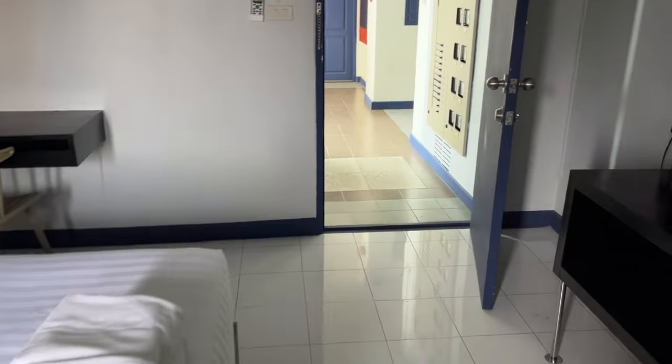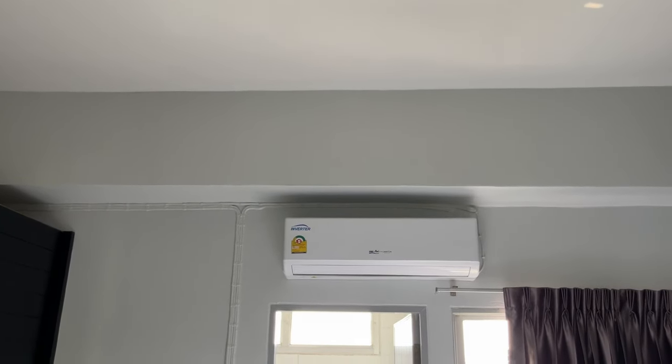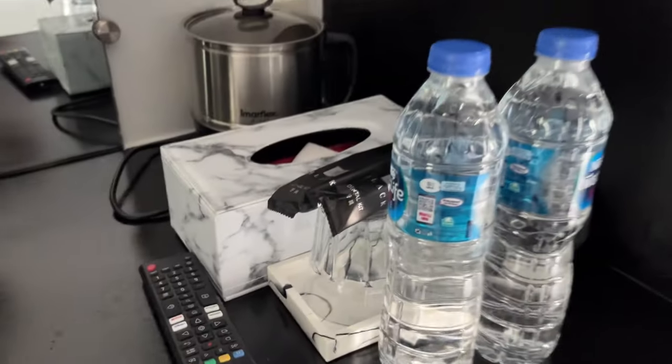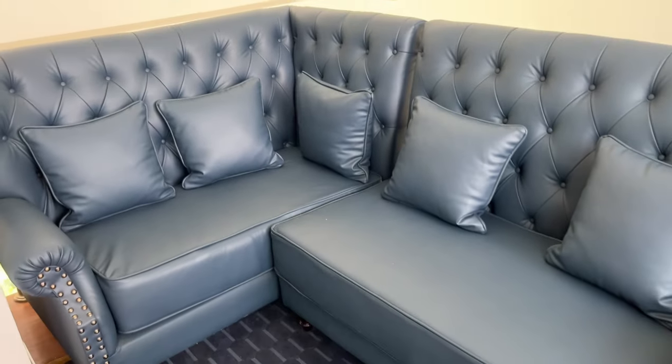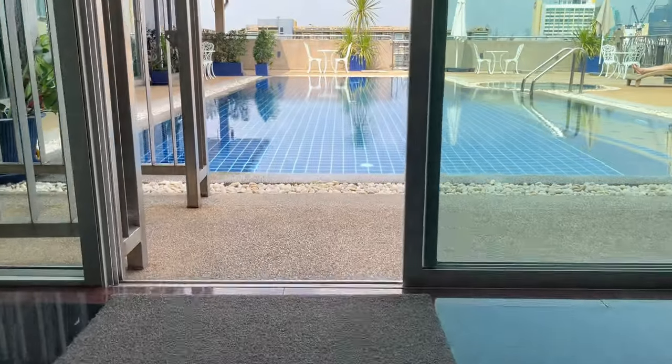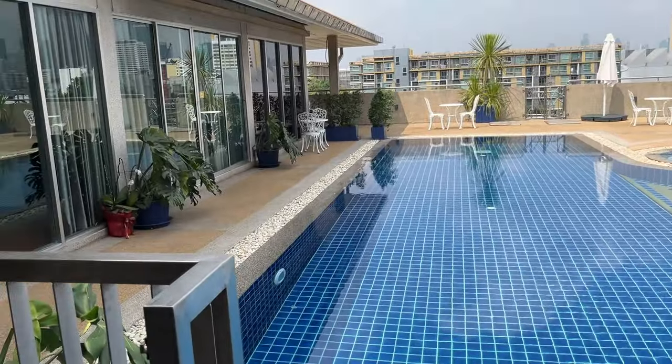Alright guys, I'm paying $26 per night for this room, which is not bad at all. Forgot to mention there's AC as well. And there's the complimentary bottles of water, dental kit. Nice. All right. Wow, check this out, man. Nice little chill out lounge area. And check this, guys.